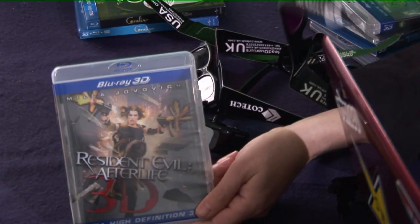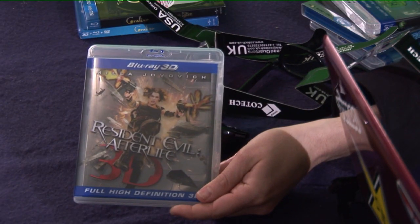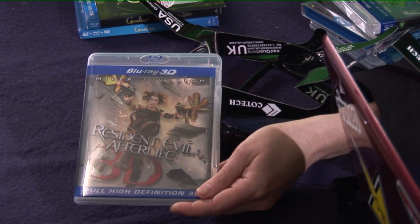Now, in order to qualify as a real 3D movie, it has to be shot with at least two cameras at the same time. So this is a movie shot in 3D. That would be something like this movie right here, Avatar. That movie was absolutely shot in 3D.